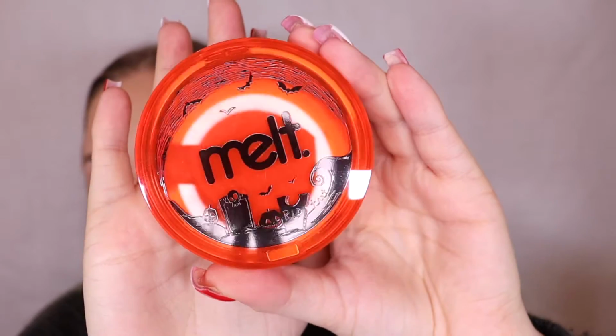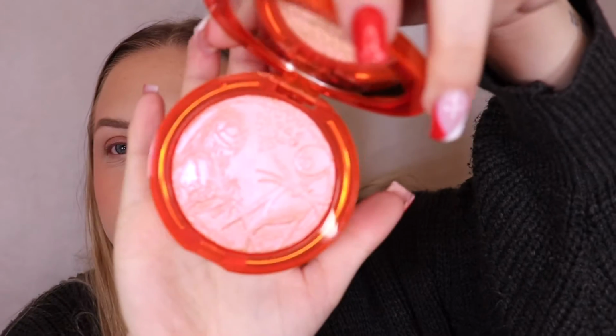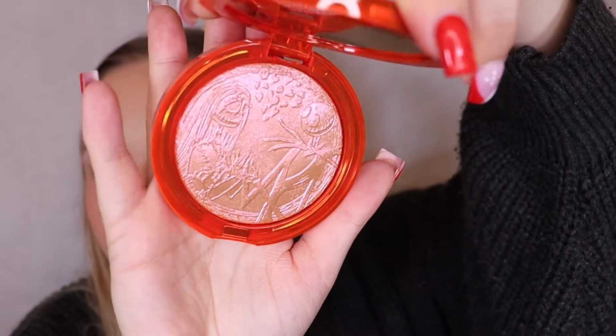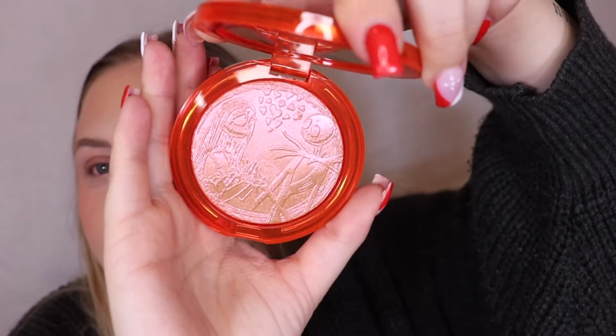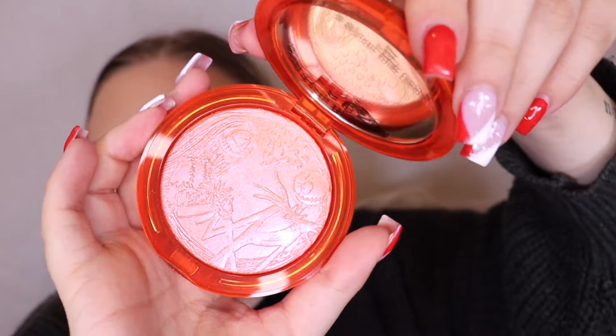This is what the packaging looks like for the highlighter. It's so cute. And then this is the pan. I'm sorry, look at the detail in the pan. It's absolutely gorgeous. It also has a mirror in here. I just love everything. All the small fine details do not go unnoticed. Now, this highlighter, I do think it's going to be too dark for me.